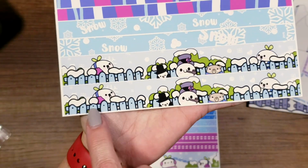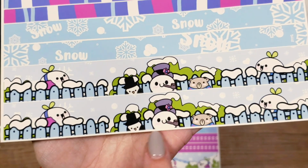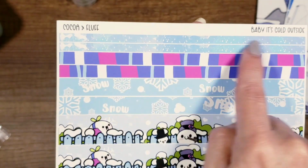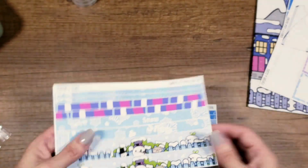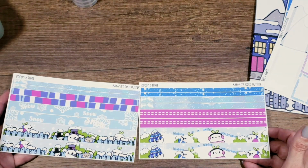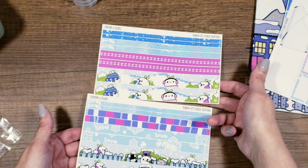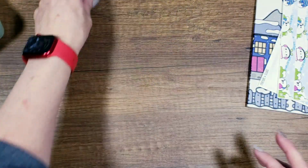And then this one, I put the little fence scene. I drew you a little frosty leafy. Then he's got the little woodland creatures next to him. Then you've got the snow one and some more of that background paper. So there are 2 sheets of that and they come together. So when you buy this separately, know that this is one listing. They're together. So that plus this.